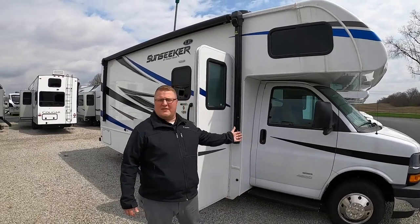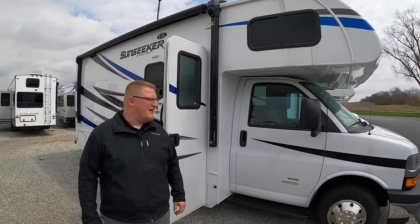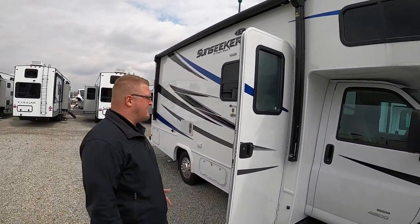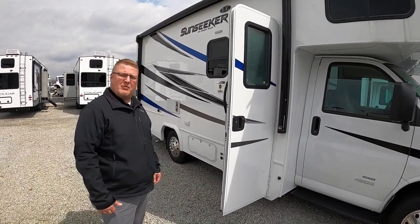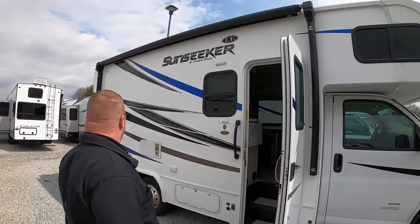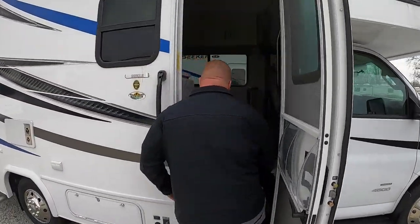Today I'm going to talk about the 2020 Sunseeker 2250LE. As you can see, this is a nice compact Class C motorhome here. So if you're looking for something smaller, maybe just a couple, then this would be the perfect unit for you. Lots of storage on the outside. You've got the power awning, everything here, but I really want to show you the inside, so come on in.